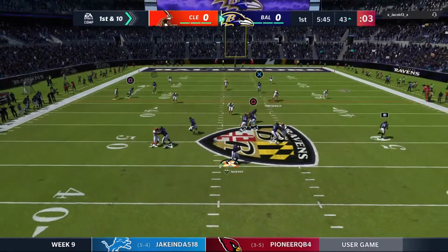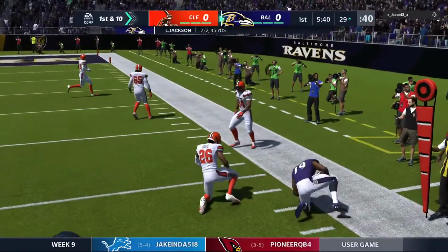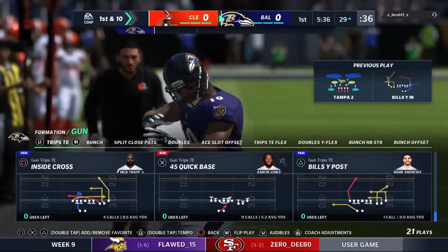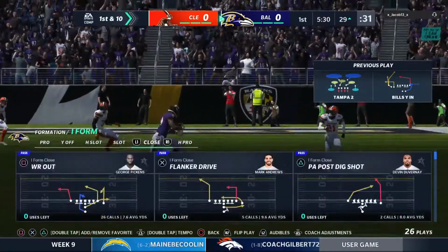Jackson from the shotgun. Firing quickly here, and that's complete. And he's taken down inside the 30. Another first down as they call his number again. He's got 15 yards here. Nice methodical opening drive here. They're already into field goal range. They're in a good spot.